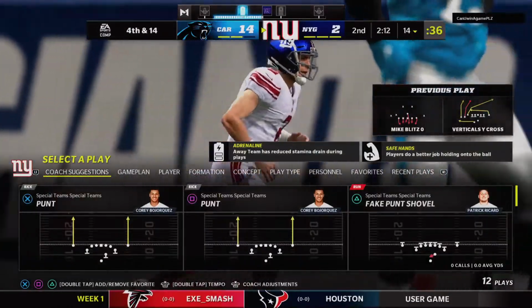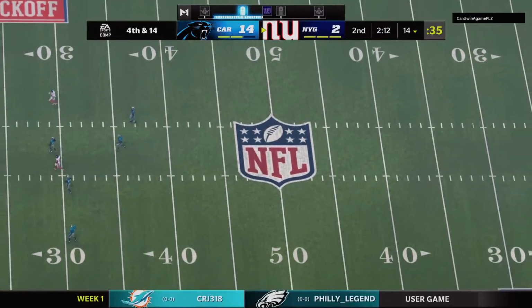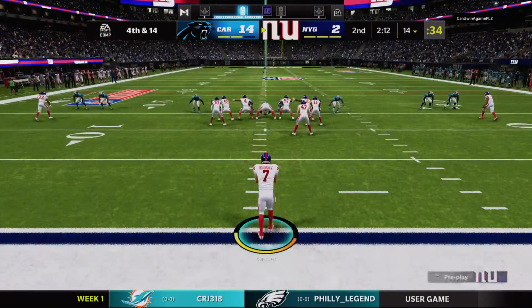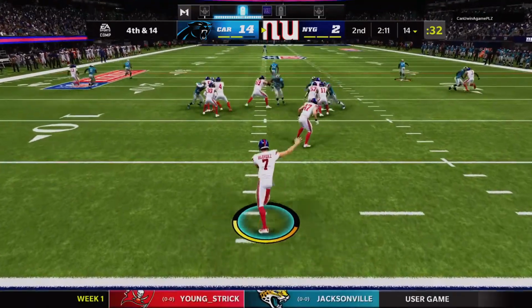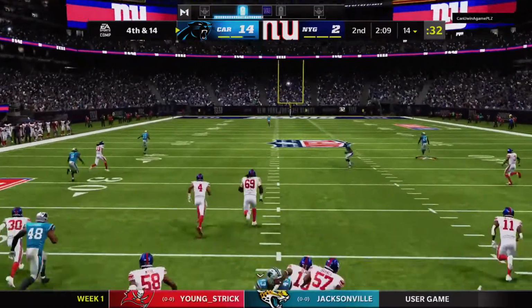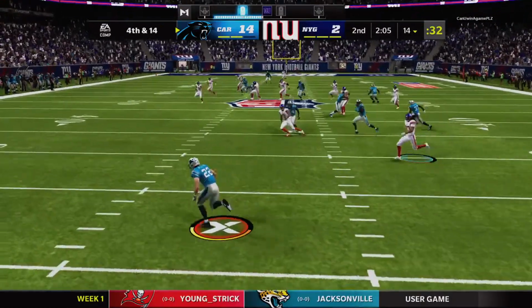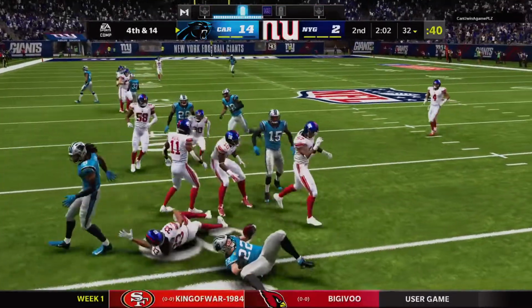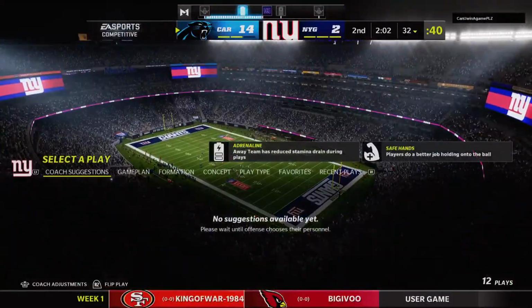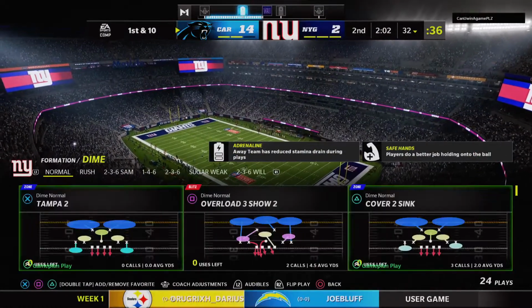Well, this first half has not gone according to plan so far offensively, or even defensively for that matter. They could use a big-time spark somewhere, but it's not going to come on this drive as they have to punt this one away. So they're forced to punt on 4th as this one's away. Fielded at the 20. So a good punt, but a solid 12-yard return. And possession will switch hands, 1st and 10.